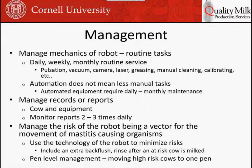So manage records or reports. It's both cows and equipment, and I think at a minimum, reports need to be done twice daily. And if you're doing them twice daily, they need to be 12 hours apart. Just based on how the software gathers data and so on, twice a day is the minimum. Three times is even better.